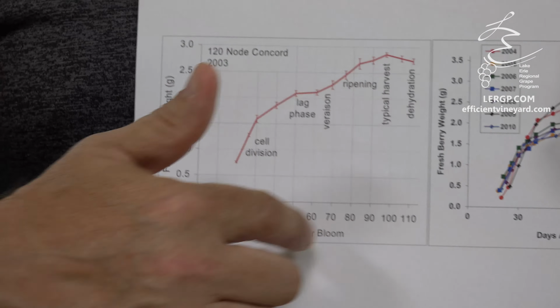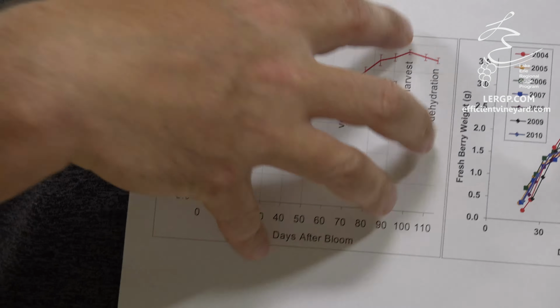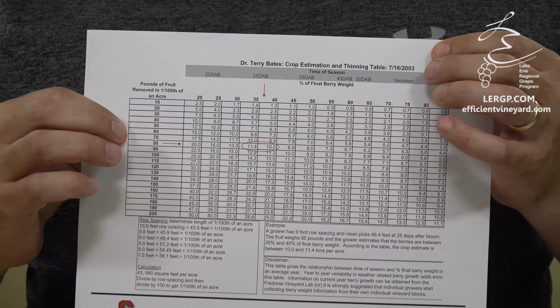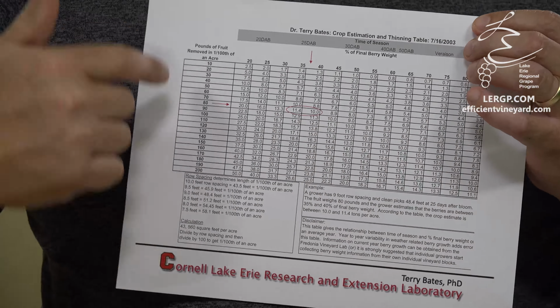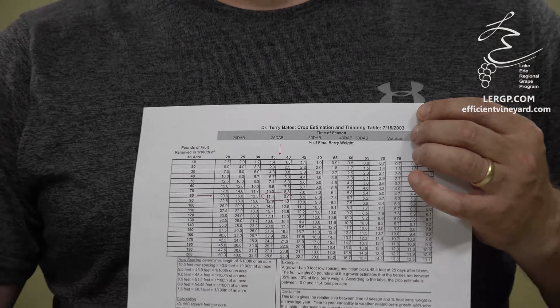To make this chart a little bit easier to use in the field, we've taken the numbers from this and we've made a table that a grower carries in the vineyard with them. So they're on their harvester, they clean pick the fruit in 1% of the acre, they look over on the chart and it tells them how many tons per acre they have at harvest. Then they can make a decision on whether they want to hang that crop or if they want to take it down.